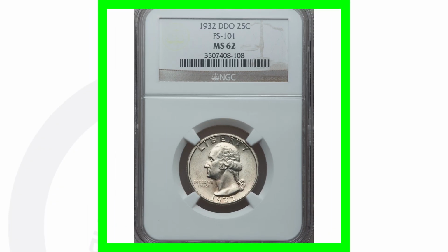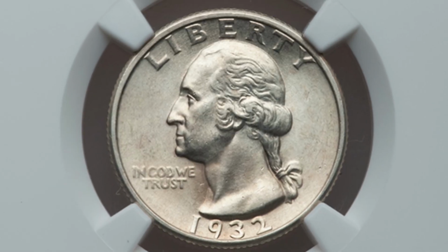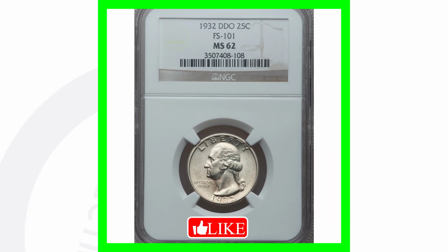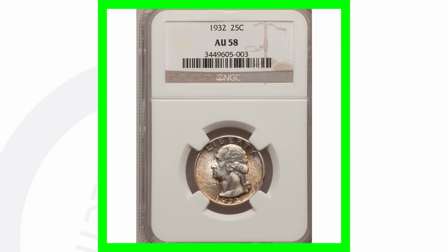But if we look at the 1932 double die obverse with a mint state 62 grade, this coin sold for over $295. So around $140 to $300 there in the difference between those two grades. Of course, the time you sell coins always matters, the market at the time and things like that. But let's move on to the 1932 no mint mark.